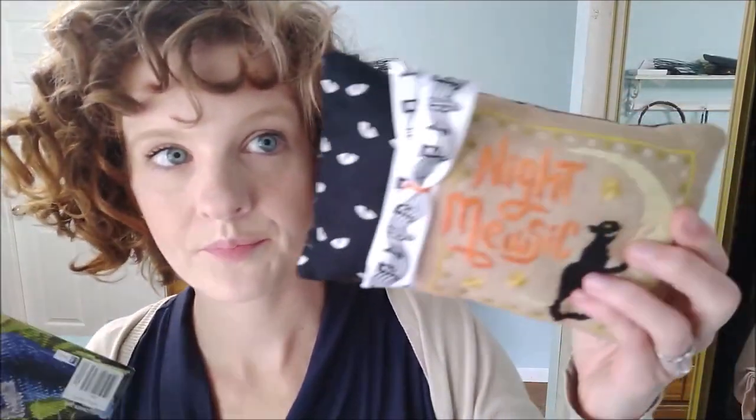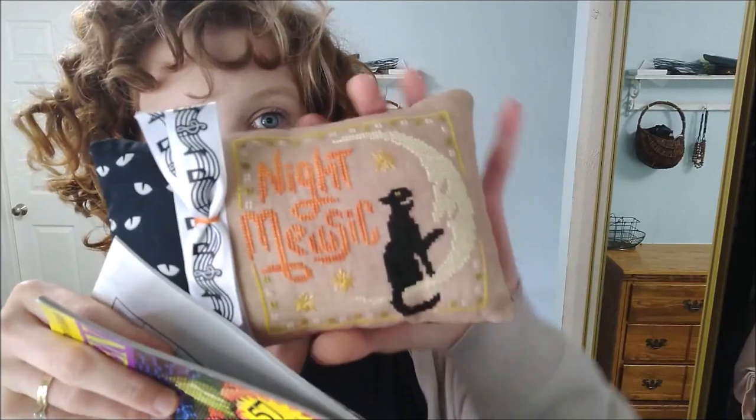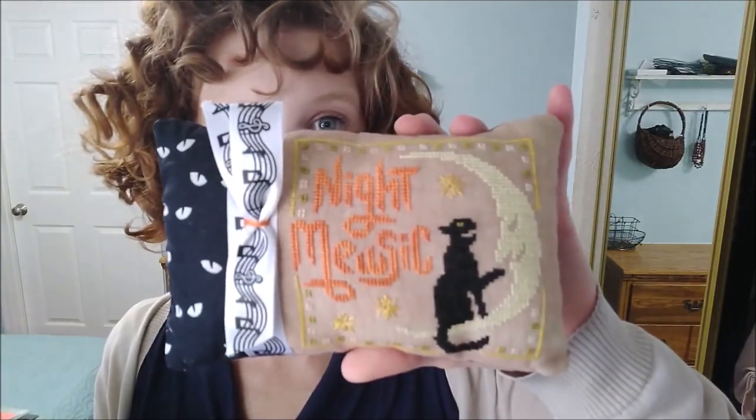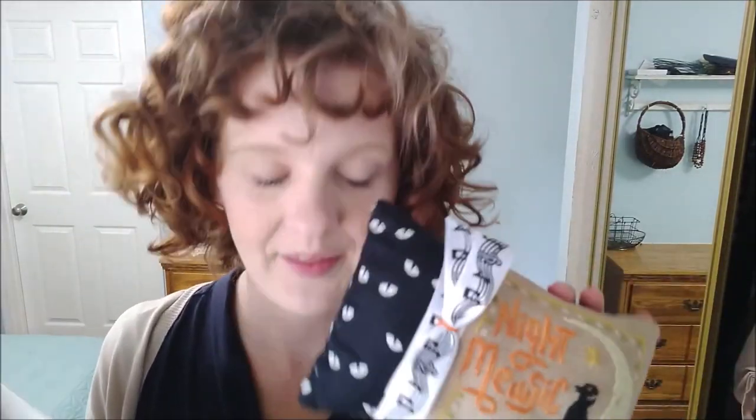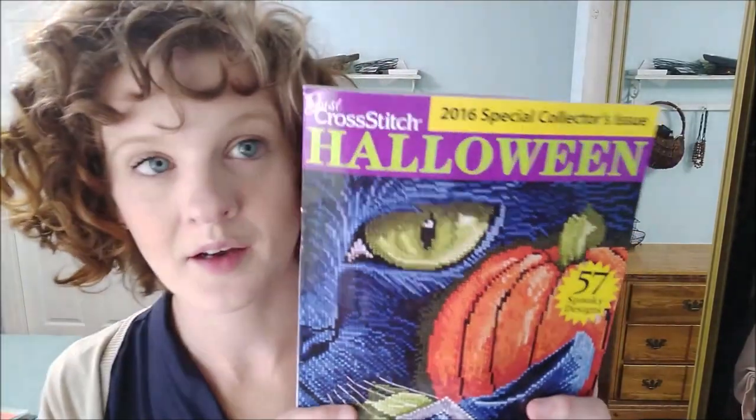Okay. So that was a segue back to the other things that the UPS man brought me. In my last video, I showed you this model that I was kindly gifted, Night Music. I think it's so cute and wanted to know who designed it. And so many of you were kind enough to look through your stash and figure it out for me. And then one of you was kind enough to send me an extra copy of the magazine that you had.